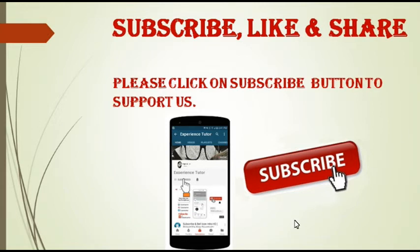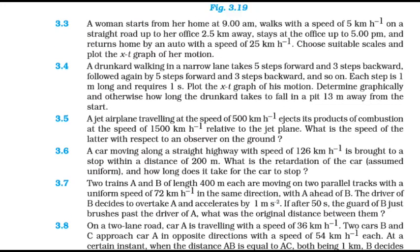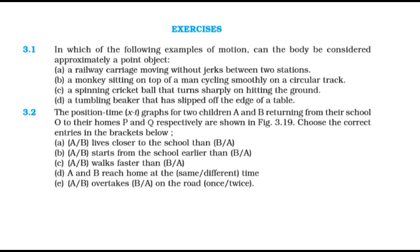Now let us begin with the chapter. So the first question is, in which of the following example of motion can the body be considered approximately a point object?